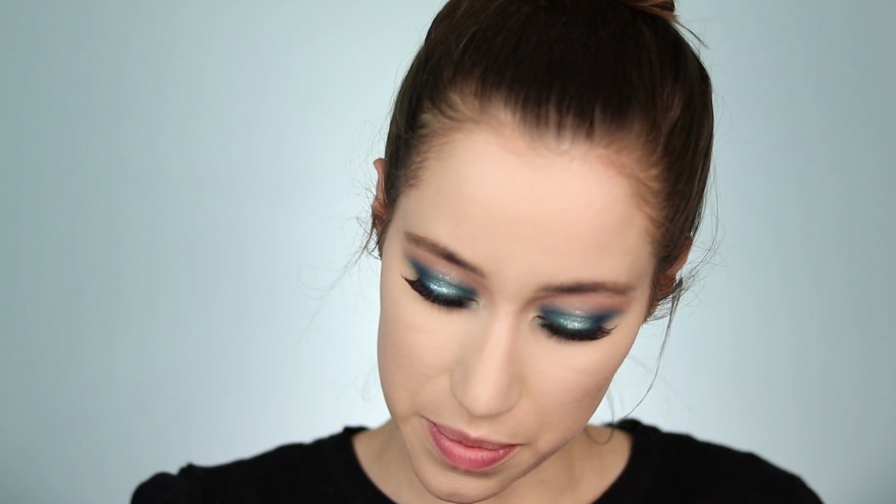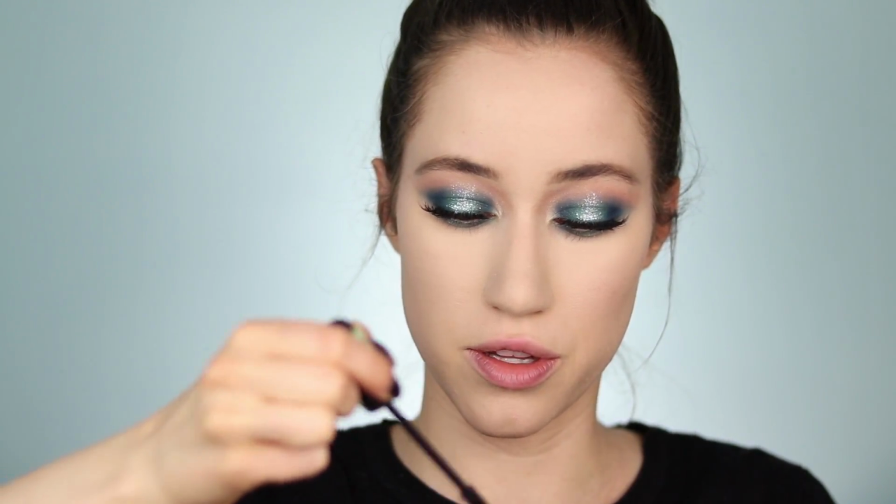It might work better with my pinky. I'm going to take a little bit on my pinky and press it right here in the center of the lower lash line. Yeah, that's so pretty. Okay, let's apply the Essence mascara to the lower lashes.